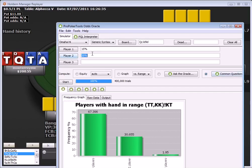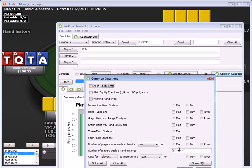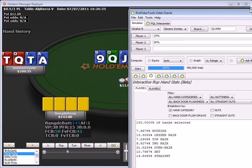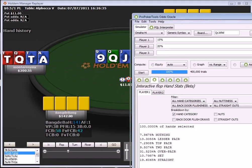Alright, so this is obviously between two players. Alright, so again, 18% chance that I'm gonna have 10-10 or king-king without having king-10, which if that's what this stands for, then that would be the result. And pretty interesting, almost as often as a straight. Like I guess I did say that in my theory videos.